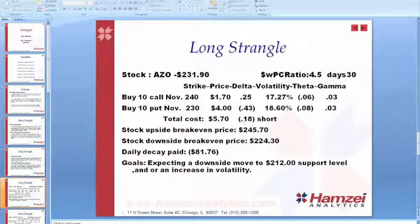Now, our break-even points are simply the price of what we buy the strangle for versus the call, which is 240, so 245.70. And obviously, the price that we paid for the put to the downside, 224.30. So because we're spending $5.70 buying a 240-230 strangle, we need the stock to move beyond, I say beyond, our break-even prices, 245.70 on the upside, which is 13.80 away, or 224.30 on the downside, which is only 7.60.